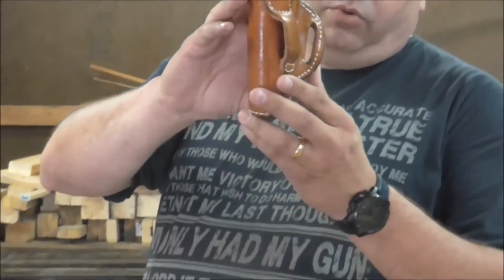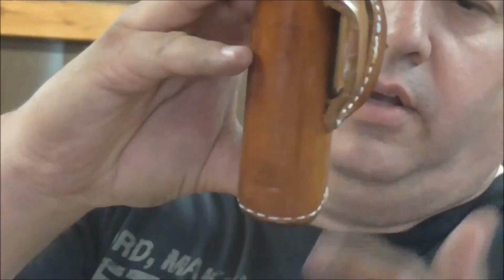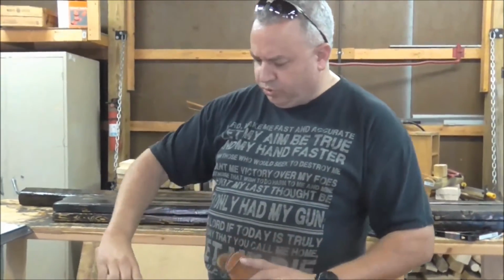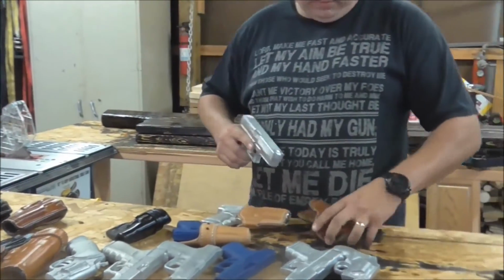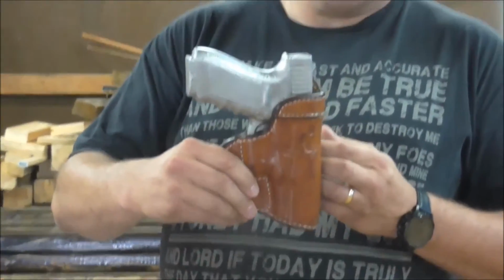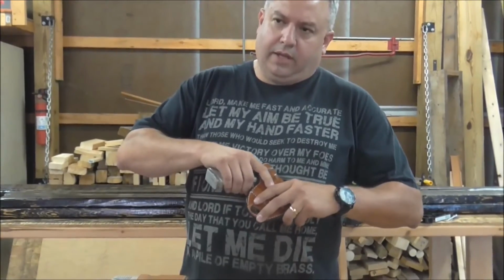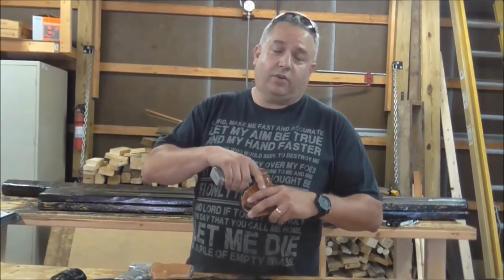If you look at this through here, you can see where the belt comes straight through, and that fits right in there. This holster fits my Glock 21, which goes in there. The loop holds it tight to my body, and this slot pulls it back around into my side and holds that grip really snug into the side, where I want it. It's always in the same place.